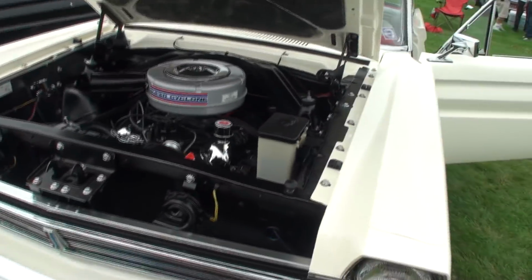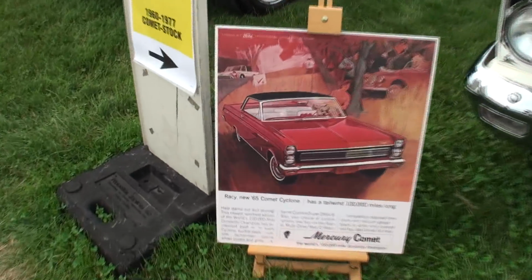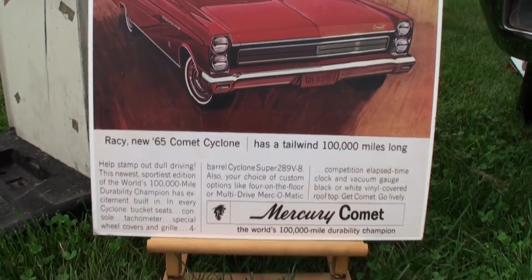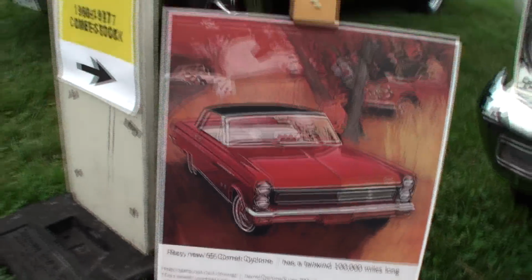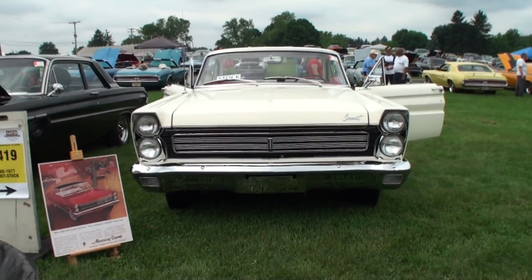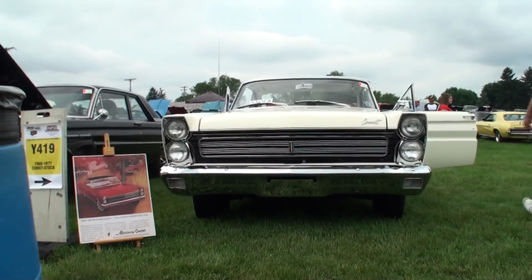I apologize. Let's put the hood down just so I can get a shot of the front first. While you're doing that, we got this piece here. Let's take a look at that. Would you mind shutting that door for just a second? I want to give it kind of that smooth look. Thank you.